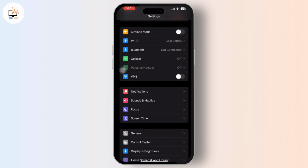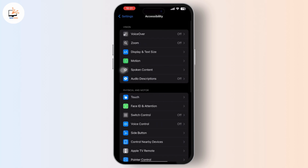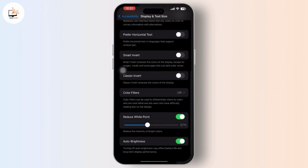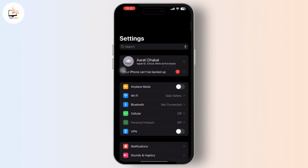Now inside Settings, scroll down and tap on Accessibility. Inside Accessibility, tap on Display and Text Size. Scroll down, and if the Auto-Brightness option is turned off, then turn it on. Make sure that your Auto-Brightness is turned on. Then simply go back to the Settings app again.